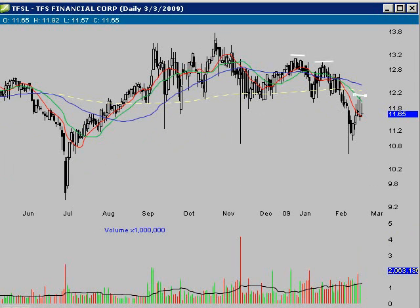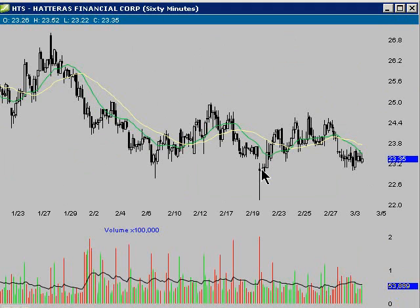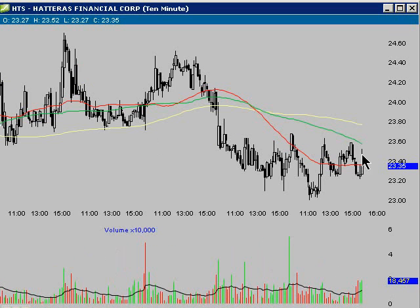I entered 2 new positions today. One of those was HTS. This was the chart I posted on my blog. This one's still consolidating in here, but I do have a tight stop on it, which came really close to getting stopped out today. My stop is right above this level.